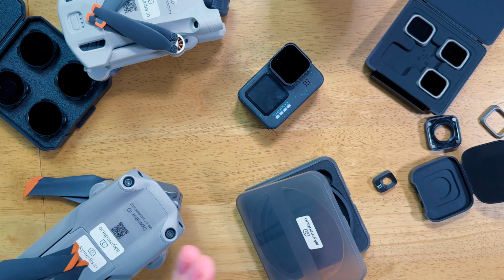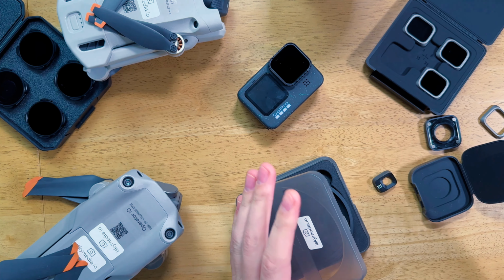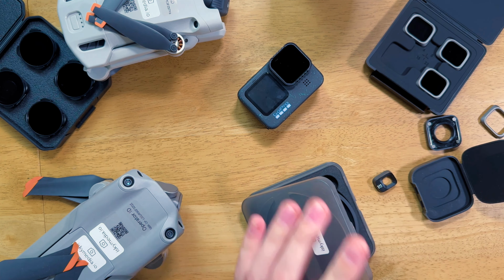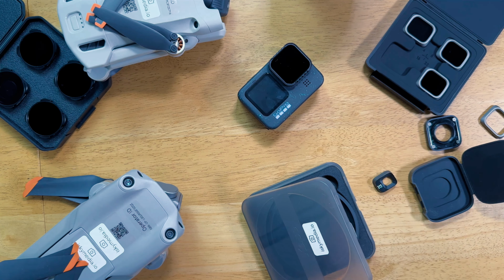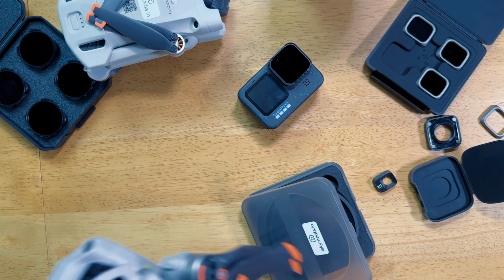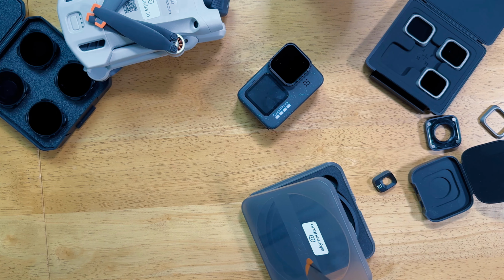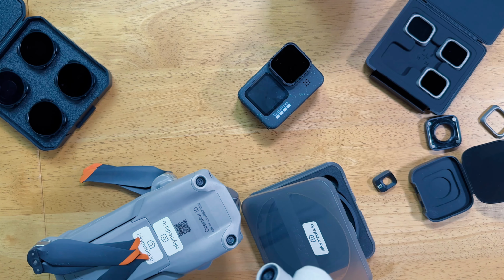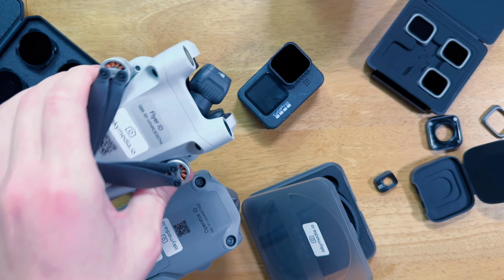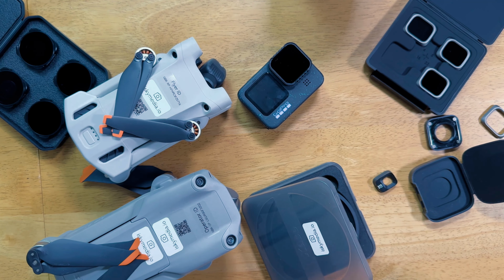The reason why I have an ND filter for all of my gear is because sometimes I shoot on a very bright day, which means I need to put an ND filter on my camera, no matter which one. So as you can see here, that's my DJI Air 2S. Sometimes I take images using my drone on a bright day, including my DJI Mini 3 Pro. They're really handy to have, so it's really important to have them.